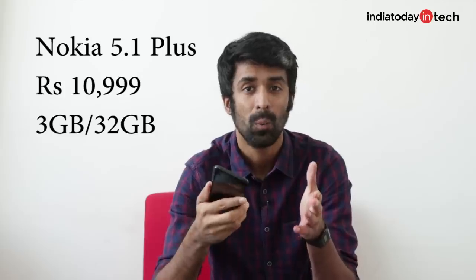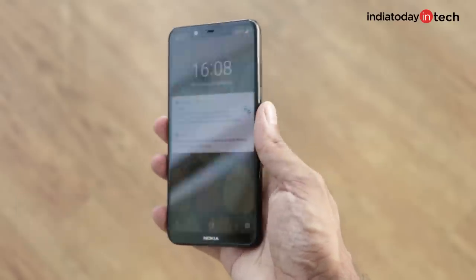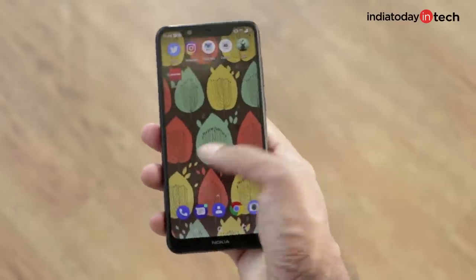I'm Rahul Sethi, and in this video I'm going to review the Nokia 5.1 Plus that has a similar design as the Nokia 6.1 Plus, but the phone comes at 10,999 while the Nokia 6.1 Plus is priced at 16,000 rupees. The Nokia 5.1 Plus has a very similar look and feel as the 6.1 Plus.